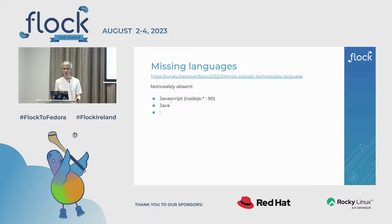I'm not involved in any of the language SIGs, but I do maintain a number of packages written in different languages, and in particular in JavaScript, because I maintain a couple of Firefox extensions. I don't have the time, but I'd love to have a best practices document for packaging JavaScript like we do for Python and Golang and so on. So somebody help me.